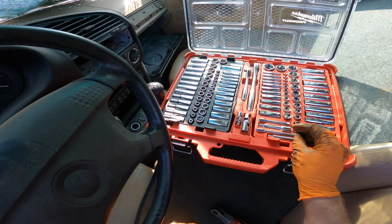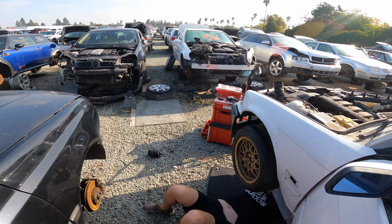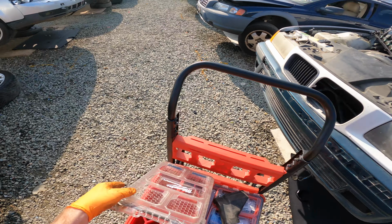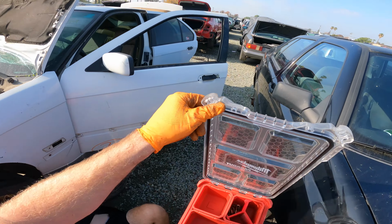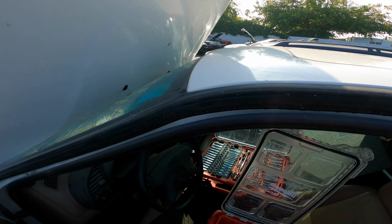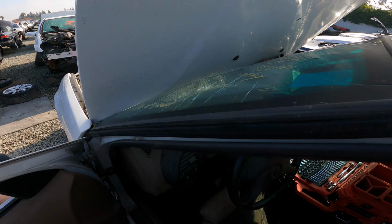All right, guys. So I'm working with this, or whatever hardware I take off, I'm gonna throw into this bad boy right here. That way we don't lose any screws or bolts.